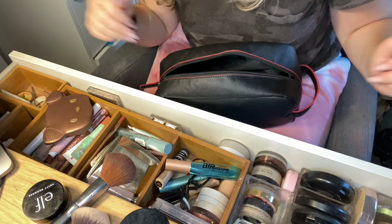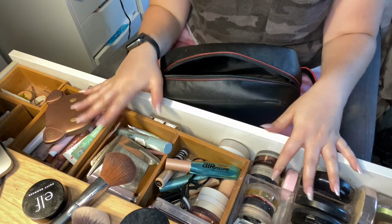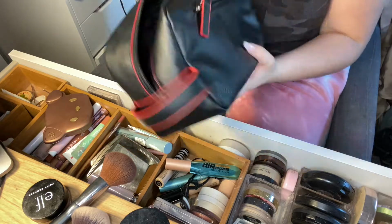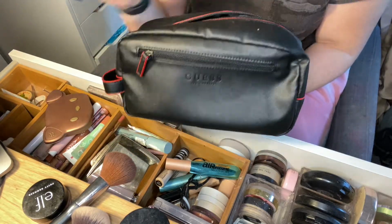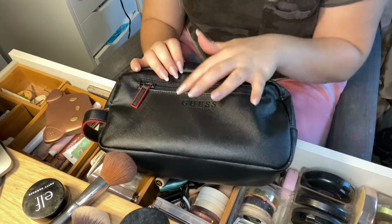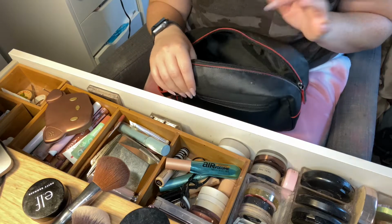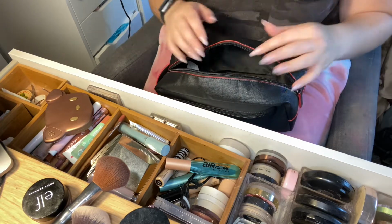Sorry for the very weird angle, but this is the best way that I could show my bag and my drawer a little bit. So I have this bag over here. It's a toiletry bag. I'm pretty sure it's technically a men's bag, but it doesn't matter. It's really big and it has tons of room. It's from Guess, but I got this from TJ Maxx, I think, or Marshall's this past winter.